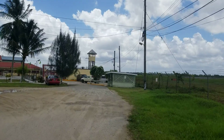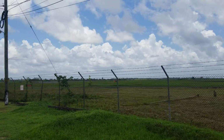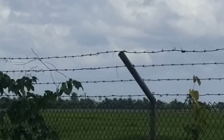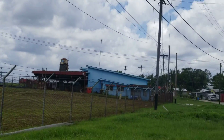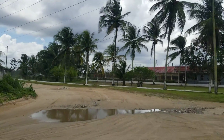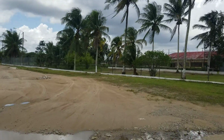So the site for Silica City is in this neck of the woods, and there is a fair amount of vacant land. And what was surprising to me is that they didn't choose to build it on vacant land in this neck of the woods. They chose to build it at Kururu, which was already an established neighborhood.